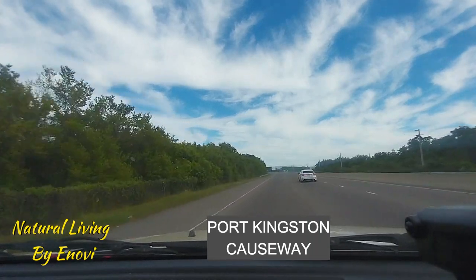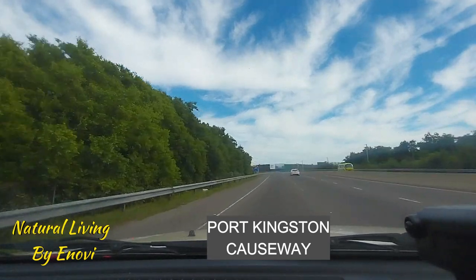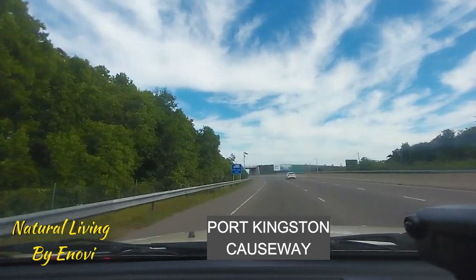Those cars on top, I'm not sure if you can see them. Right, we see this in the bridges.